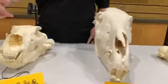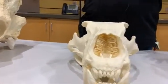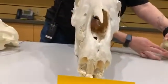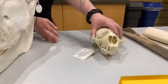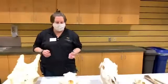If the nostrils do not go all the way into the skull, if it just kind of ends flat, then you know that that's not a real skull. Sometimes it also has a nice little tag that says it's a bone clone, and so you can tell, okay, this is not from an actual harbor seal. It's a cast or a replica from a harbor seal skull.